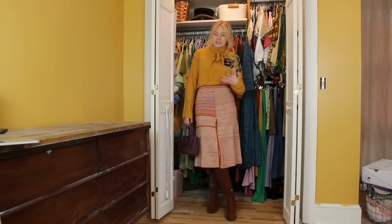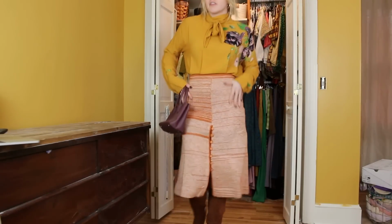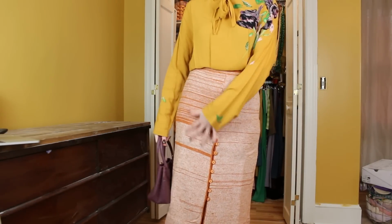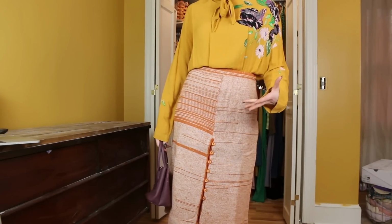But I really wanted to see if I could mix it with some weird things, because to me this kind of plays as a neutral with how much white is in it, and then the little pops of orange I feel are just an extra color to add to an outfit.